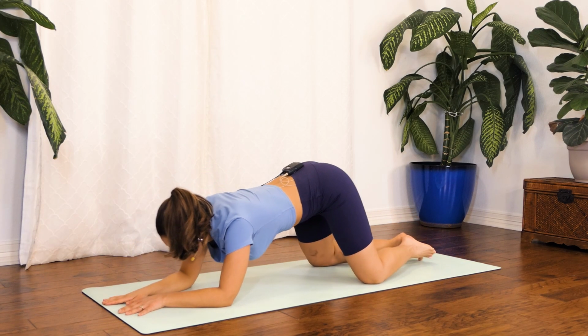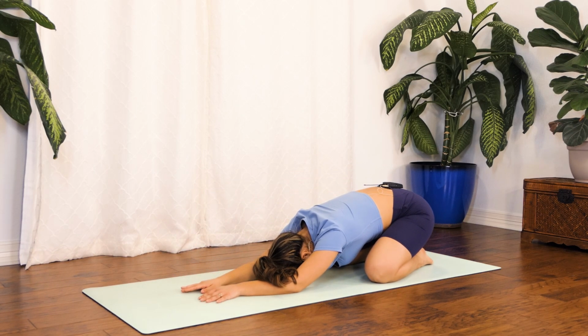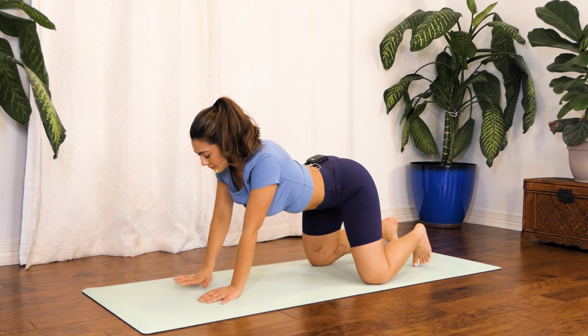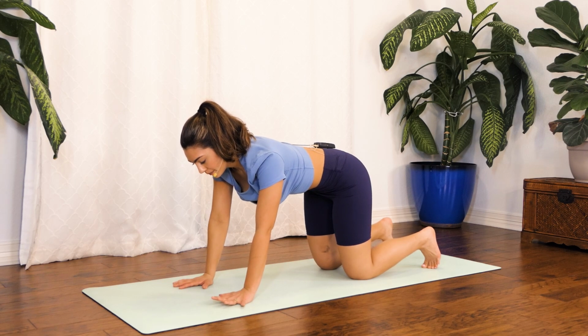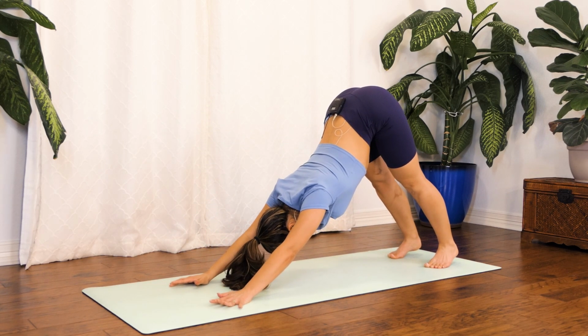Open your knees wide. Send your hips back into child's pose. Deep breath in. Deep breath out. Slowly moving into that tabletop position. Plugging your belly button towards your spine. Sending your hips high to the sky into a downward facing dog.